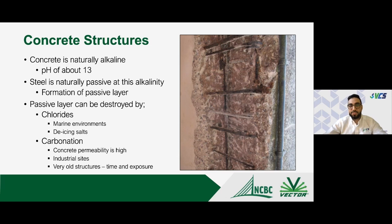With carbonation-induced corrosion, it's a little different. It tends to be caused by the creation of CO2. As CO2 is produced, it penetrates into the concrete cover and reacts with the free lime that's available in the concrete mixture. As that reaction takes place, the pH level of the concrete drops down, and as that pH level drops, you start to lose your passive film over your reinforcement. And that's when corrosion can start to initiate.